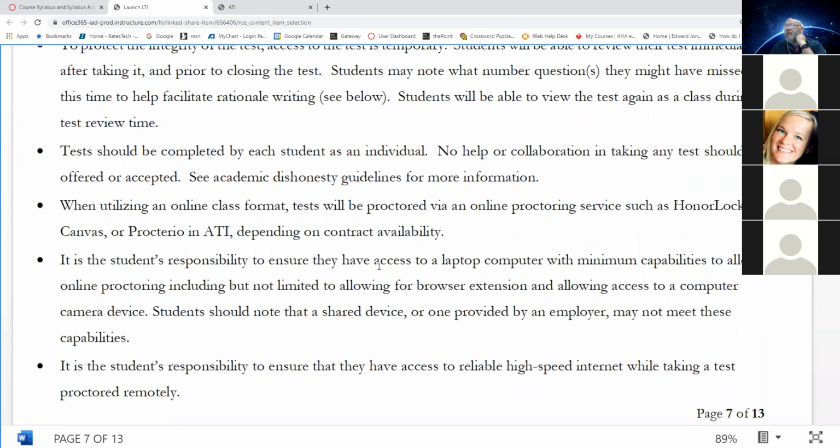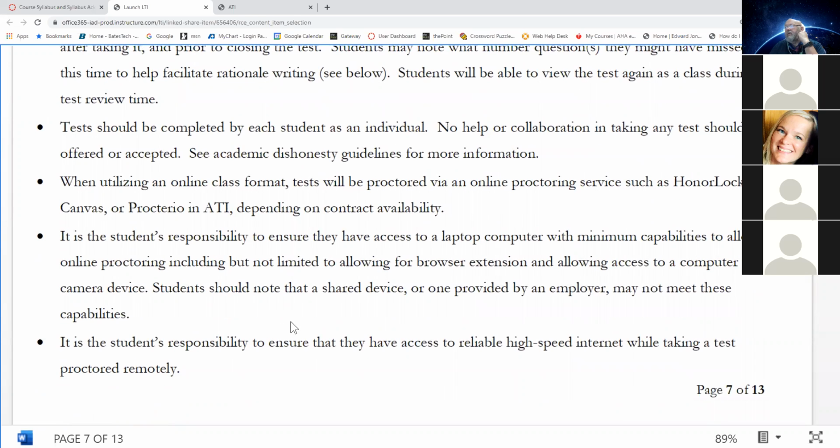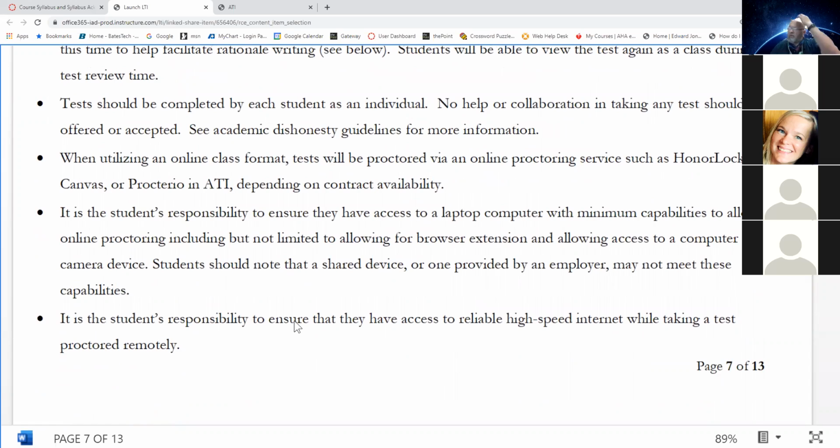It is a student's responsibility to ensure they have access to a laptop computer with minimum capabilities allowing online proctoring, included but not limited to allowing for browser extensions. We ran into this when we first started using HonorLock, that people were using computers from their work or from their husband that they couldn't put the extensions on. And when we first started doing that, we made accommodations for that. They had to take a Zoom test where I sat and watched them while they were testing, and they had to have their cameras on and all that kind of stuff.